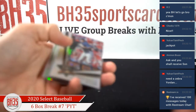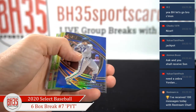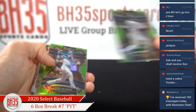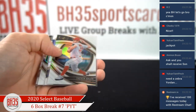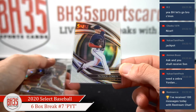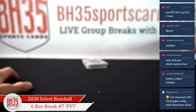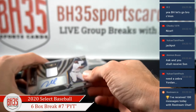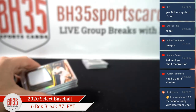All right, parallels first. Machado, silver. Bobby Witt Jr., silver. Acuna, silver. Vlad, blue. That one's to 149. The greens are to 99. Gurriel, Bellinger, Lance Lynn, Joey Votto. White to 50, Trevor Bauer. Justin Turner and Patrick Corbin. Starling Marte to 25. Do our jerseys. Matt Thaiss to 209. Willi Castro 209. Aaron Judge. Not numbered.